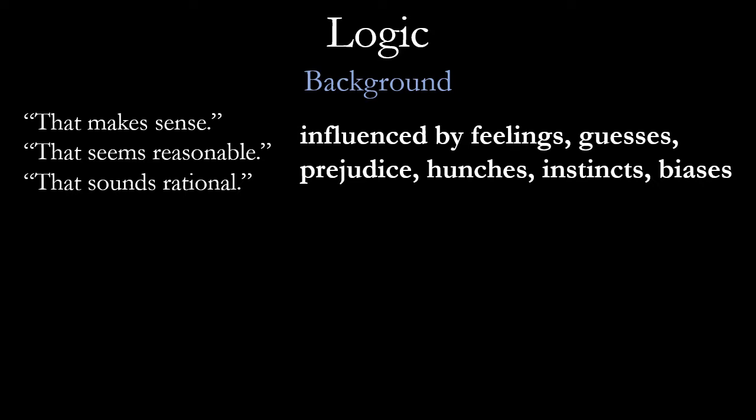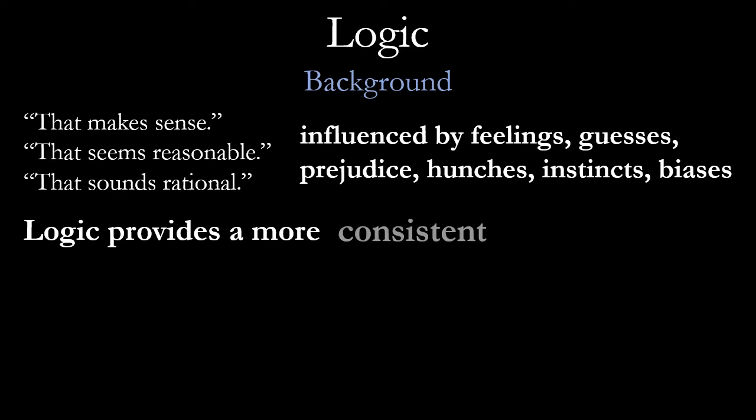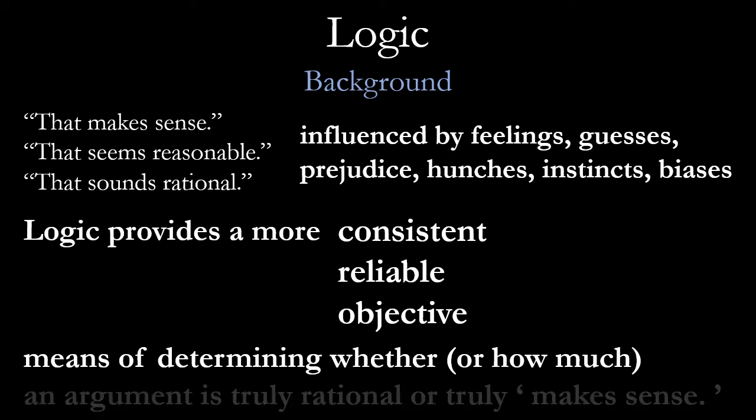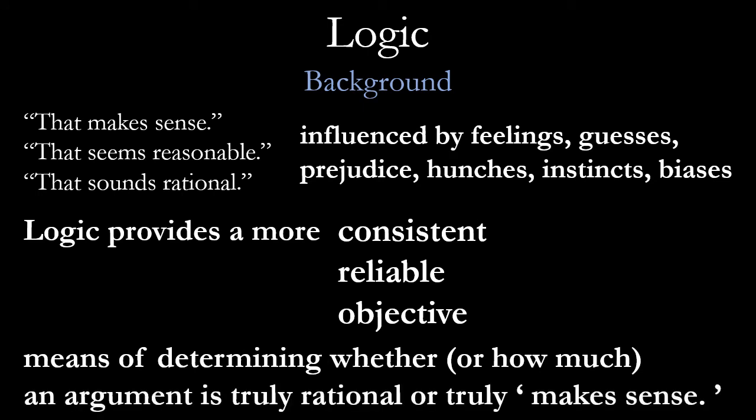We make errors very regularly in our thinking, and it's very valuable to study logic because that helps us to avoid errors, helps us to make fewer errors, and it helps us to think more clearly and to speak more clearly. Logic in general provides a more consistent, reliable, and objective means of determining whether or how much an argument is truly rational or whether it truly makes sense.